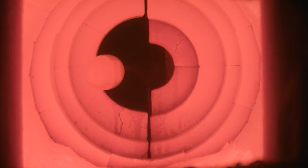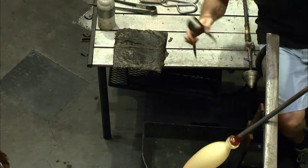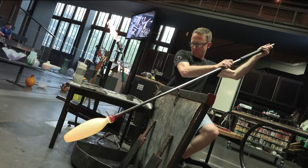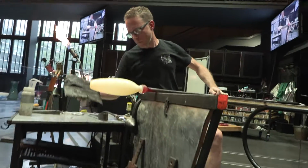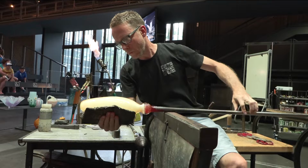So Chris has been making these rockets. We made one a few months ago because we do a little scavenger hunt here at the museum. It's a fun thing for kids or adults alike to do. You can find different items that we hide around in our galleries and in our collection. And Chris made a rocket, a space-themed object to be hidden in the gallery.